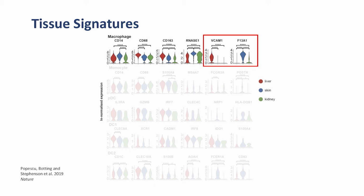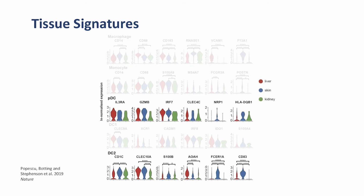Inherently, it's a macrophage. It still has all of those same genes, but it's got its own little flavours. And we also saw it a bit with the dendritic cells, where by the time it gets to the non-lymphoid tissue, so by the time it's reached the skin, it's a bit more mature. So you've got a bit of an earlier state, and then it's a bit more activated by the time it gets out.